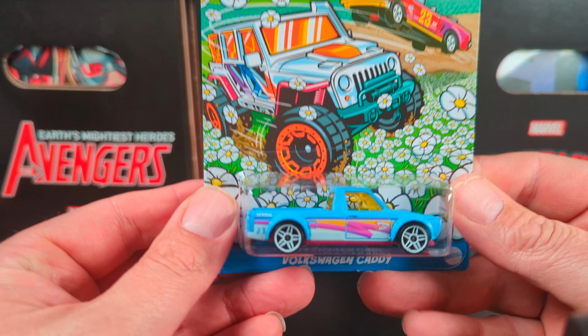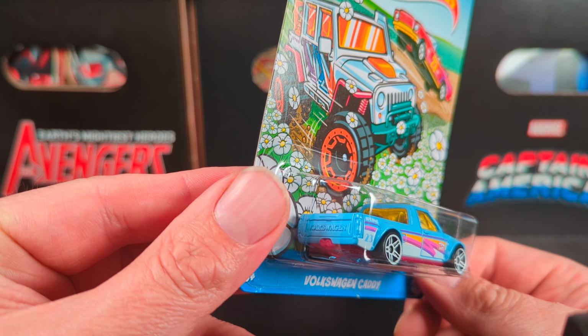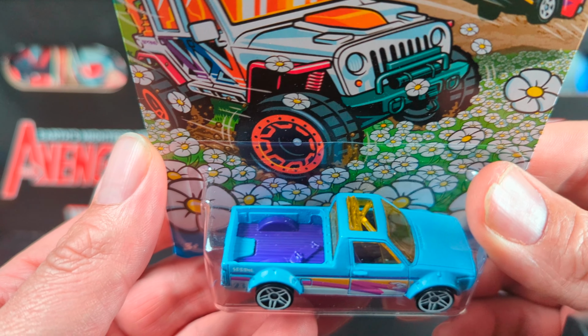Next up, though, the Volkswagen Caddy. I was a huge Volkswagen guy. I never knew Volkswagens until you buy a Volkswagen. It's one of those things you like. The cool details I like in it. I like the fact there's a skateboard in the back end, too.